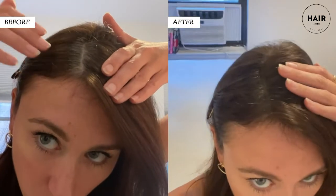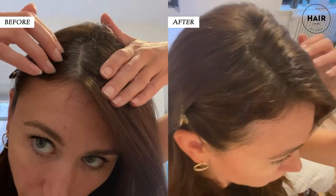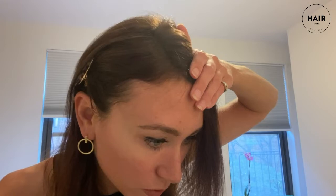Wow. So you can really see how it's pretty much gone. So now that I have sprayed all along my part line, you really can't even tell that I had all of these sparkles before. So it is a great way for keeping your gray hair at bay, and basically no one would ever know, unless they watch this video of course, that I had all of this gray regrowth.